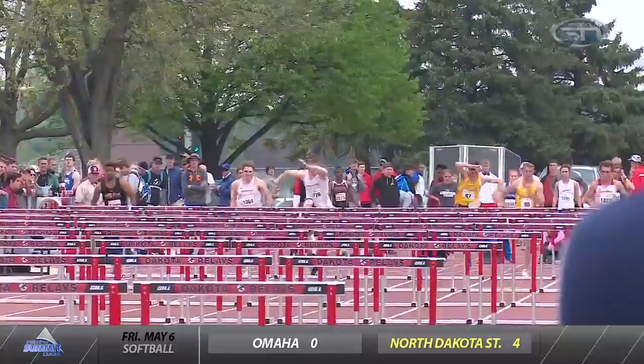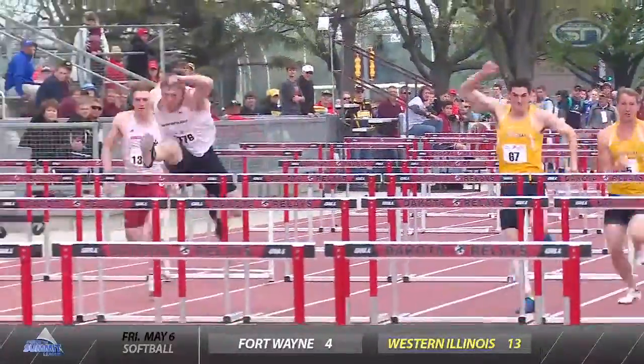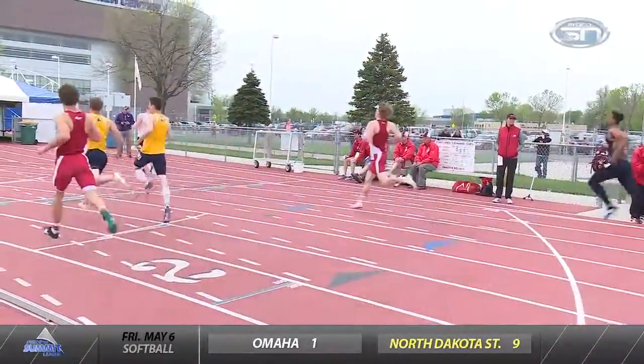Speaking of the Bison, the defending Summit League team champions, NDSU's Parker McKittrick wins the 110-meter low hurdles, a time of 14.34. That is just 7 hundredths off of his Summit League winning time from last year.